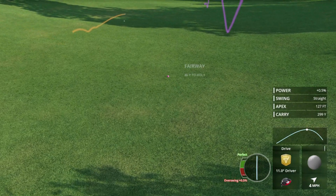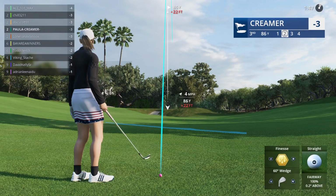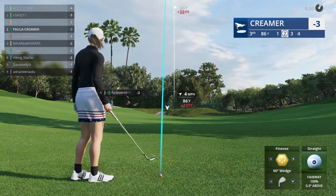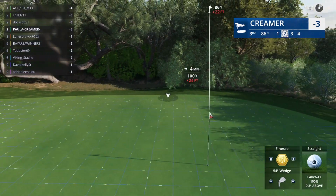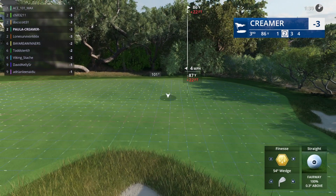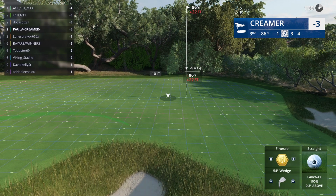Beautiful tempo to that swing, and this is going to wind up squarely in the fairway. Frank, on an uphill shot like this one, did you do anything differently in terms of your setup over the ball? Yeah, I made sure the ball wasn't too far forward because on an uphill shot, there's always a struggle to get all your weight going forward.